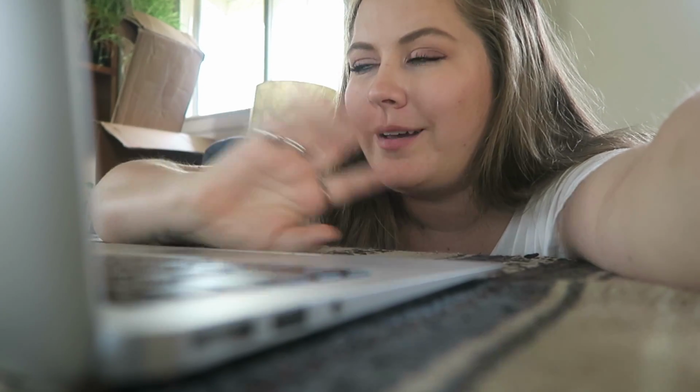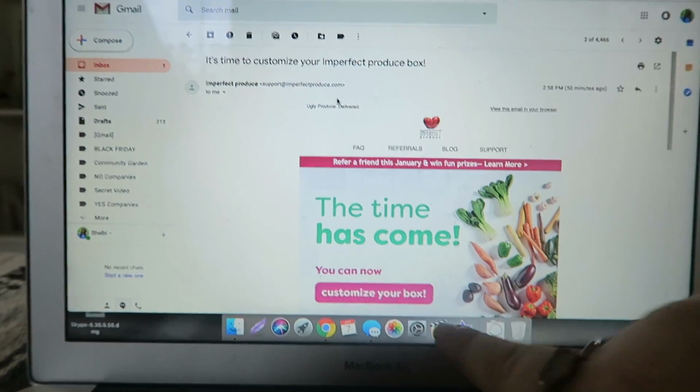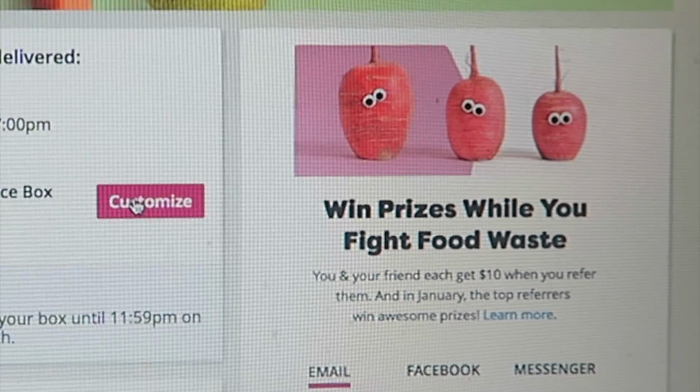Okay, so my laptop is right here. Let me get to the email that I just got. I got it on my phone, but I gotta open it on my email. Basically, I get an email every Monday saying, it's time to customize your Imperfect Produce box. Let me show you. So it looks like this. It's time to customize your Imperfect Produce box. And then the time has come. Customize your box. And then you just click here. You can also just go to your account. Everybody can do this. Click customize.